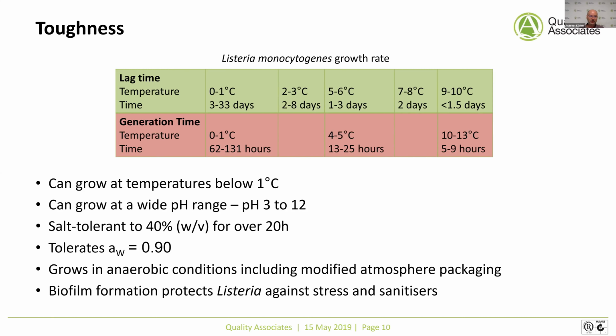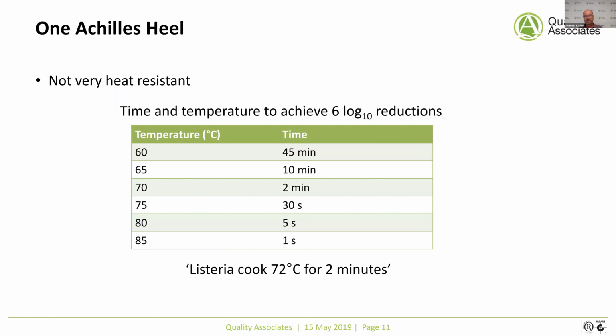Now, Listeria mono has one Achilles heel, and that is it's easy to kill with heat. So typical time and temperature combinations that I've shown you here are things like 60 degrees for 45 minutes, but it only takes about a second at 85 degrees. And a typical Listeria cook in the industry would be 72 degrees for 2 minutes, and we make sure that all the food is exposed to that temperature. We know that will kill Listeria. So this is basically a 6-log reduction, which is equivalent to a normal pasteurization step. So we know that we can use that in the foods and when we prepare foods, but we need to be mindful we actually achieve those conditions.